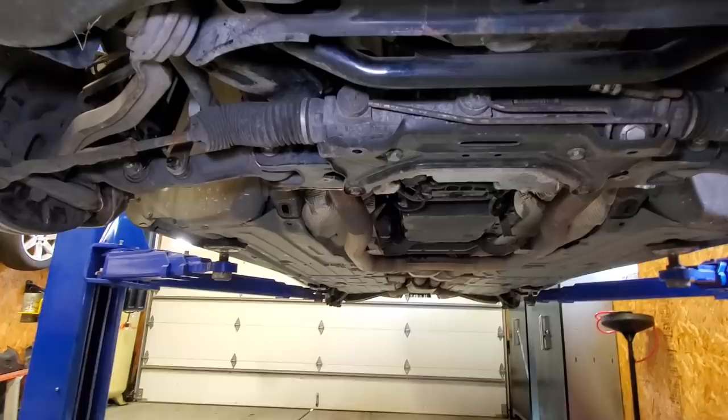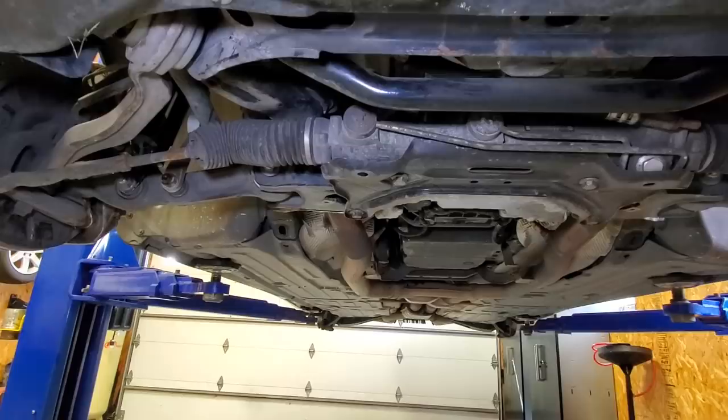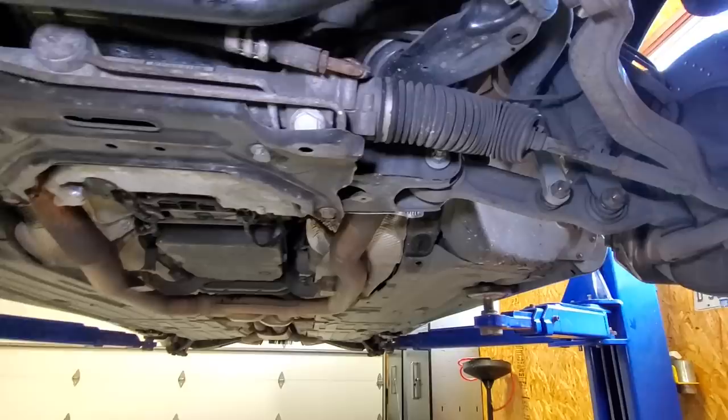You wanna get an alignment if you're replacing all the bushings like I did. And in that case, I'll probably loosen them back up and tighten them with the car at the proper ride height on the alignment rack. So shops will do that. They might charge you a little bit more to go around and loosen everything and tighten it again, but I do think it is worth it.